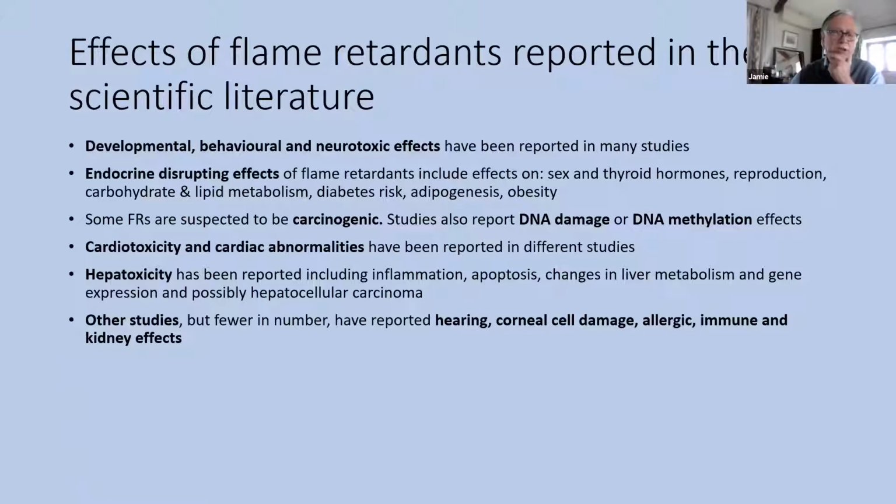And there's a big literature reporting health effects of chemicals. The evidence base is in vitro, in vivo, and human data. And we have a whole raft of health effects being reported for flame retardants. So just to quickly skim through this, there are literally tens, if not hundreds of studies behind here. Developmental, behavioral, and neurotoxic effects, endocrine effects, in plain English that means hormone effects. That includes effects on the thyroid system, on carbohydrate metabolism. That's affecting things like diabetes and obesity risk. Some flame retardants are suspected as being carcinogens, causing cancer. There are reports of cardiac effects on the heart, liver effects, that's hepatotoxicity, and other effects as well.